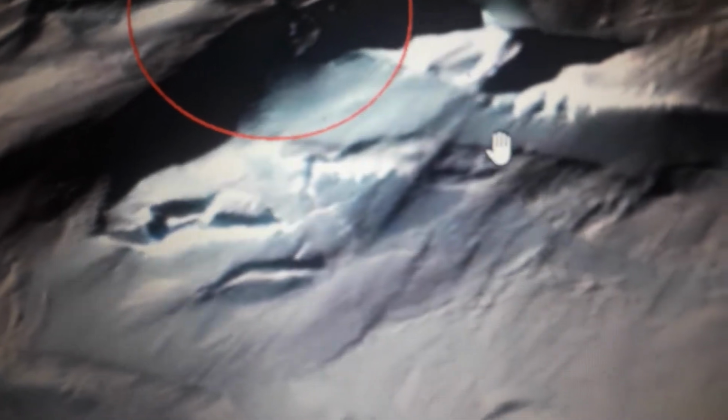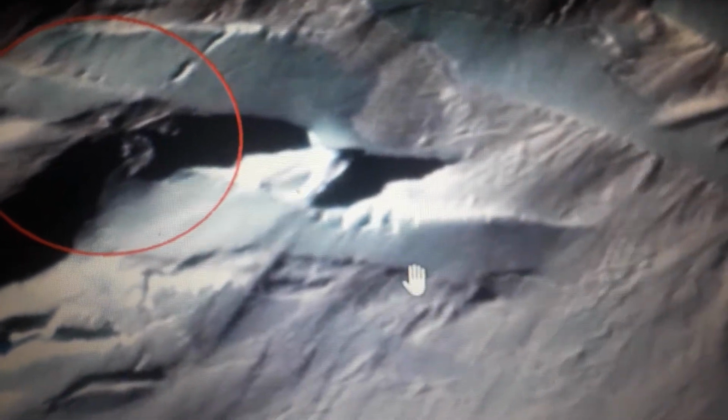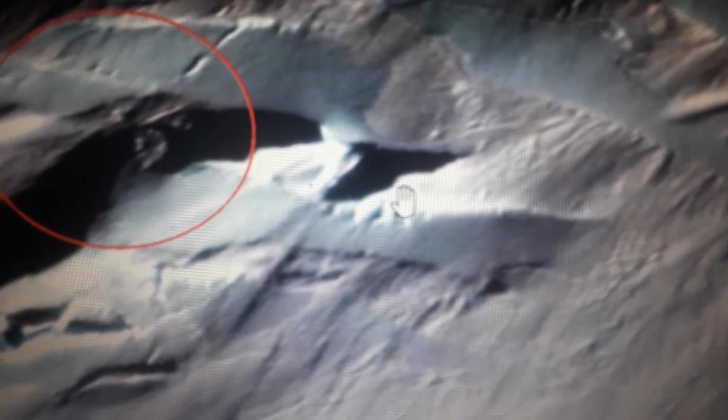Anyway, something is here. There's something under the snow. There's some kind of shape here that is not natural. It absolutely isn't. This and this, whatever that could be, it's not natural. This under here. Yeah, it's not wind, snow, and ice.